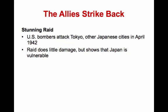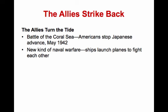One of the first attacks is that the U.S. is trying to bomb Tokyo and other Japanese cities, and this is in April 1942. While it doesn't actually provide a lot of damage to Japan, it does show that Japan has some vulnerability. Because they're stretching themselves so thin over Asia, it's starting to make Americans and Australians think, well, we need to start attacking them where it's going to hurt most. The Allies start to strike back.